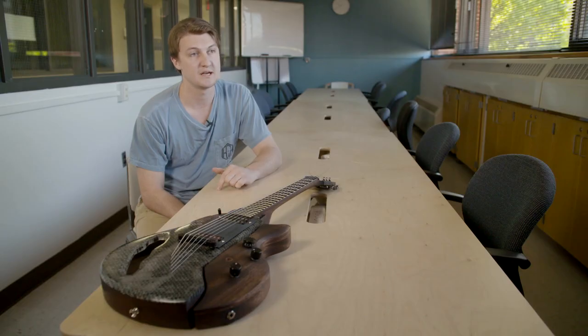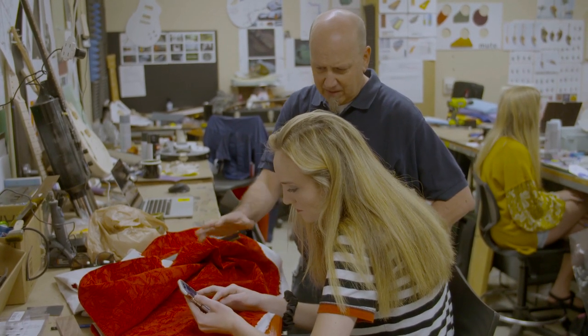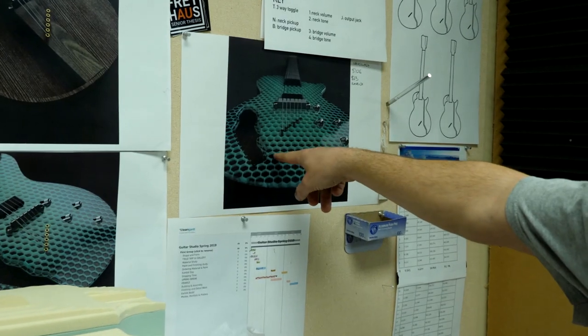Auburn Industrial Design prepares you. It gives you the basics. So how to get people's ideas or your own ideas from your head to paper, from paper to a computer model, from computer model to production.